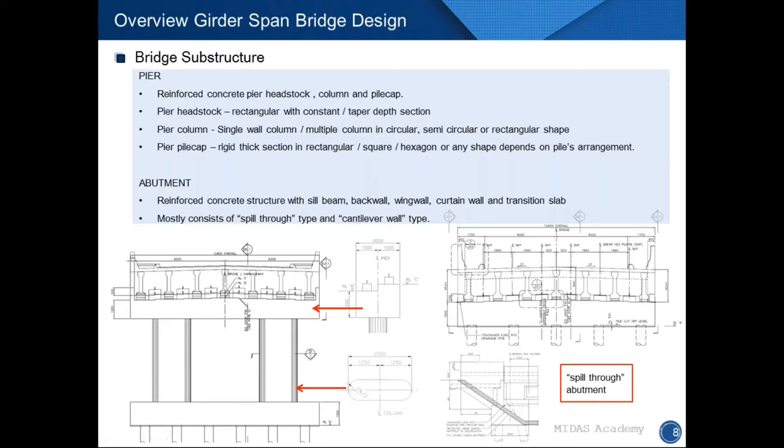While the abutment is a reinforced concrete structure with steel beams, it consists of the pile cap, the back wall to retain the soil, wing wall, curtain wall, and also the transition slab, which is placed in order to get rid of any differential settlement behind the abutment. Mostly the abutment types are spill-through type, which is the bank seat type with a stocky wall, and another one is a much higher wall, which is called the cantilever type. So these are the figures or examples of the bridge substructure components.